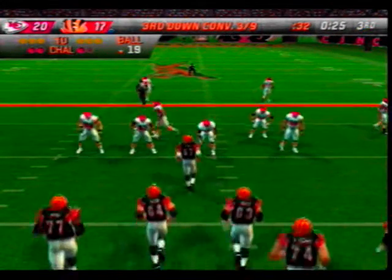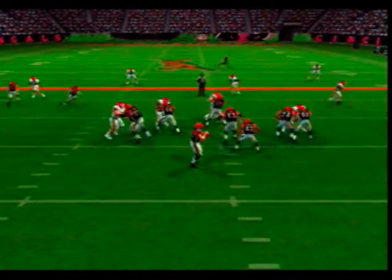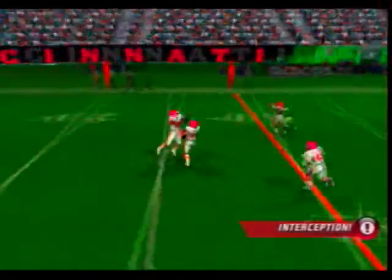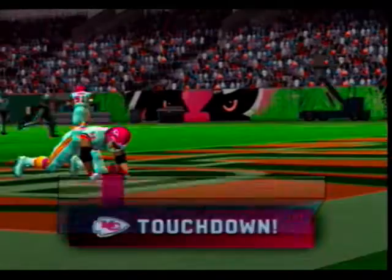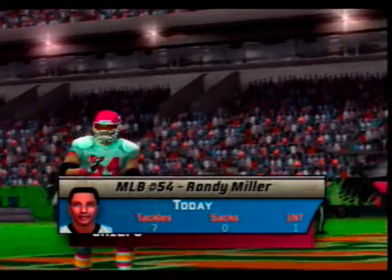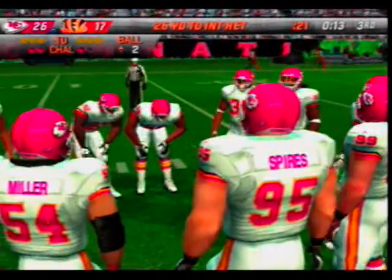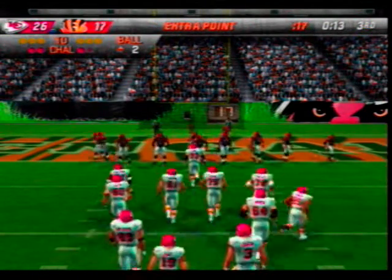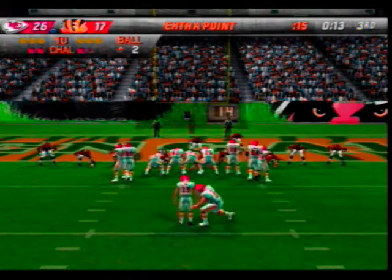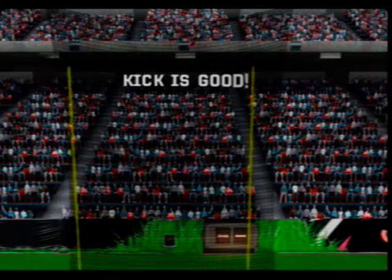Ball on their own 19. Trailer starts out of the shotgun. Pressure with the throw. It's going the other way. He's on the run. The 10, and he gets in there. Touchdown. A spectacular interception and return for a touchdown. Kelly comes in to attempt the point after. The extra point attempt is good.